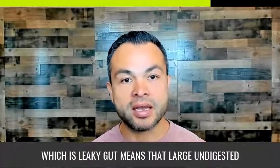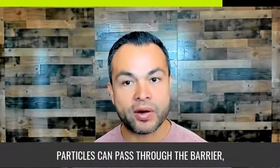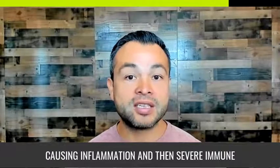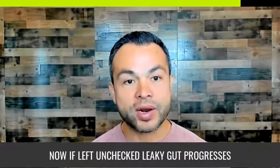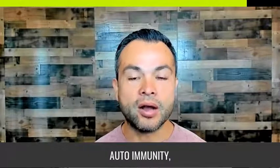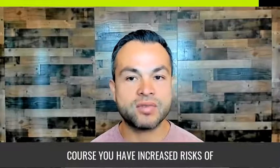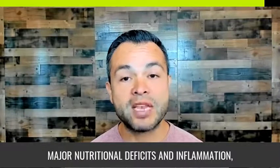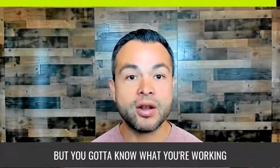Permeability, which is leaky gut, means that large undigested particles can pass through the barrier, causing inflammation and then severe immune dysregulation. Now, if left unchecked, leaky gut progresses to things like SIBO, autoimmunity, malabsorption syndrome, and then of course you have increased risks of cancer and heart disease because of major nutritional deficits and inflammation. Leaky gut is serious, but you got to know what you're working with.